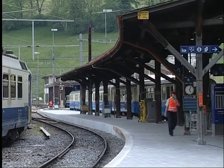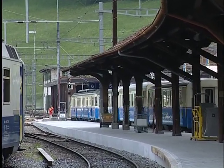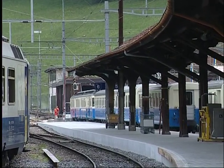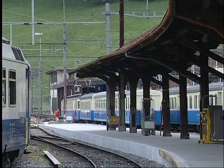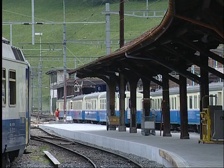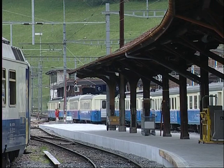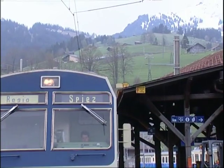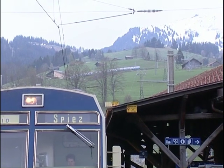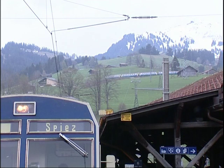One of the MOB line's ABDe 8/8 units dating from 1968 departs with the southbound working for the Gstaad line. These units are capable of hauling 5 passenger cars over the steepest parts of the route and often cover over 100,000 kilometres per year on such duties. Trains on the Gstaad route can be seen climbing high over the town before turning west and on to Montreux.